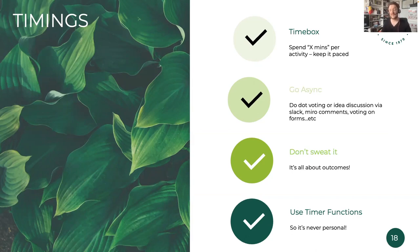So it's never personal. It's never you cutting off someone mid-flow. Instead, it's the timer. The timer said you had 2 minutes. Your 2 minutes is up, sorry. These are some of the key tips I'd give for keeping on time.